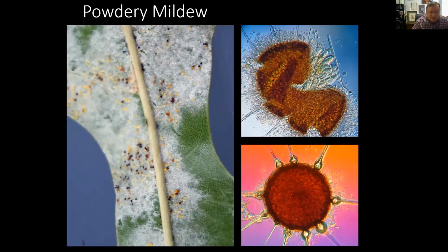this is an ascomycete, and it's the fruiting bodies. In the lower right-hand corner here, we've got what this would look like. This is one called Phyllactinia. This is powdery mildew, and this is the fruiting body of the fungus that is the overwintering stage. So what's going to happen is in the spring, let's look at this upper right-hand corner, this will burst open. Those little sacs full of ascospores will be ejected, and the spores will infect oak and start the disease cycle all over again.